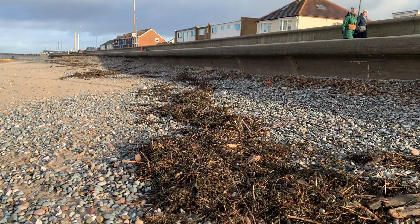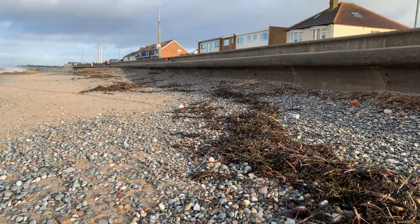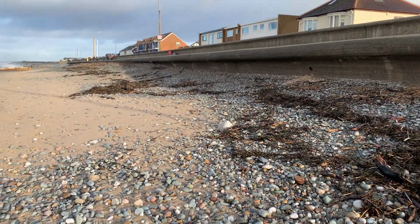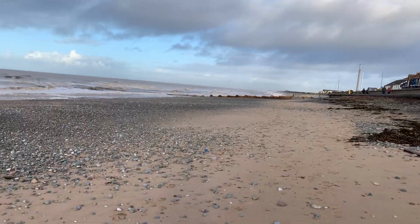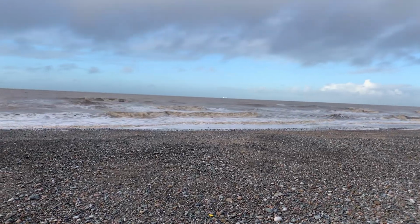And this twiggy stuff is an ideal breeding ground for flies, which are unpleasant, but a perfect diet for birds and wildlife. And this beach is also a busy beach for migratory birds. We'll go down here and take a look at the sea.